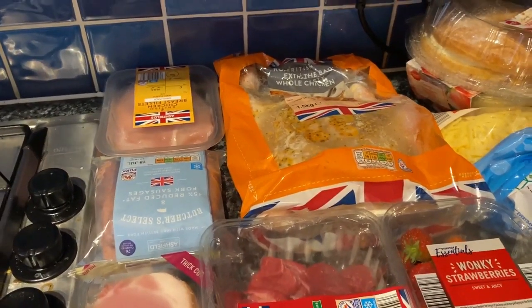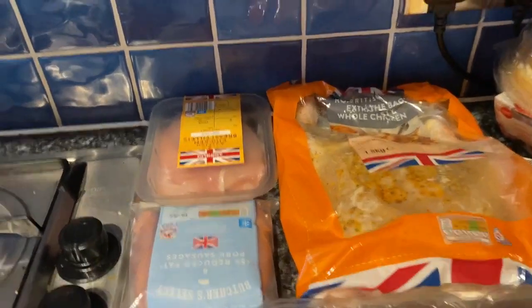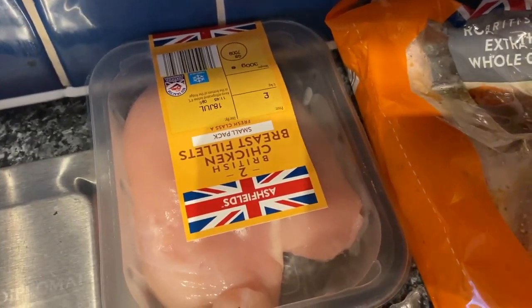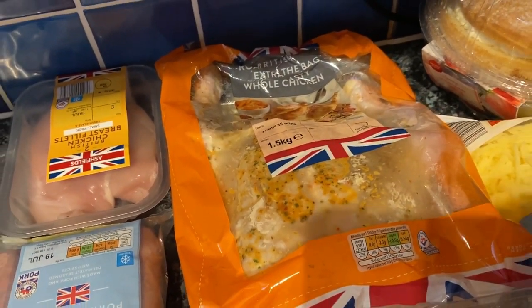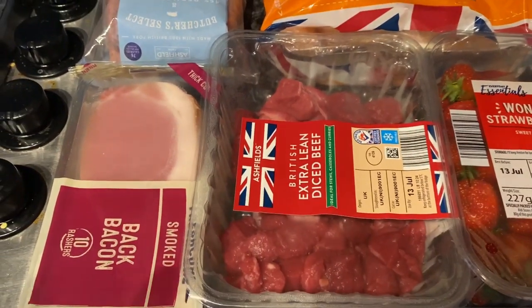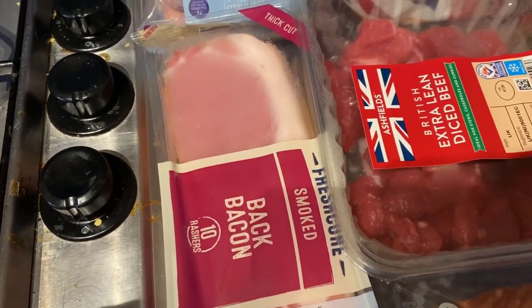We're just back from the shops now, so I thought I'd just quickly show you what we picked up. So I picked up a couple of chicken breasts because I'm going to make Hunter's chicken, I think, one day this week. I got a chicken because I'm going to make a roast dinner today. Got some lean beef because I think I'll make a beef casserole tomorrow. Got some bacon for the Hunter's chicken.